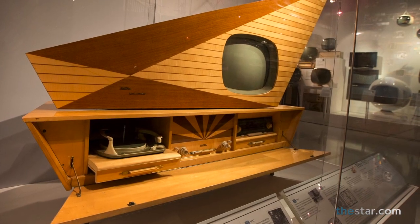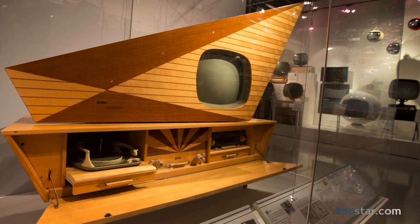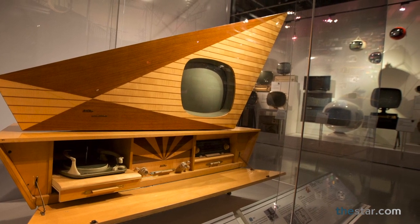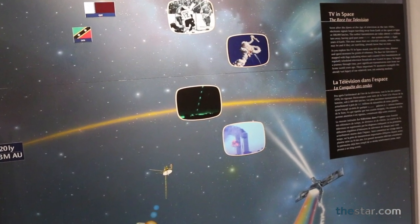Here we have a beautiful 1957 multimedia designer device that was built in Germany. The sail rotates. There's a shortwave radio and a turntable. And on this mural, I'm attempting to explain how far television signals have traveled from their inception.